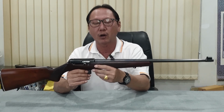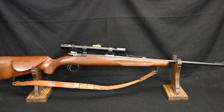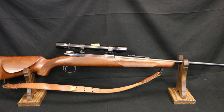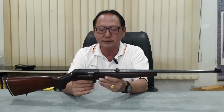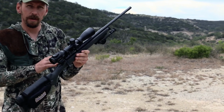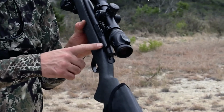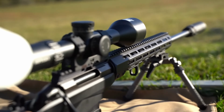With fewer made each year, the remaining rifles are quickly bought up by those who understand their worth. If a CRF rifle is on your list, don't wait, because the opportunity may not last much longer. Let's take a deep dive into the best budget-friendly controlled round feed CRF rifles still available in 2025.